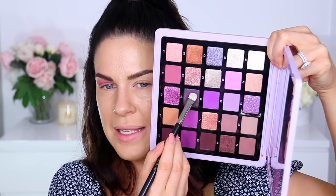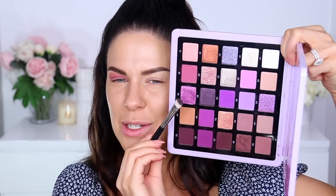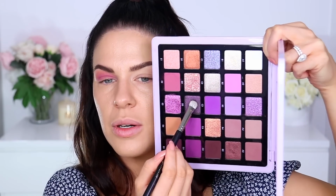Okay, going into this amazing shade, it is a purple and it is a brown. It's kind of like a mixture of both, but it's got a beautiful sparkle in it as well. What is this one? D3. Picking that one up on a flat shader brush, I'm going to pack that right in the outer corner of my eye. It's sort of like a matte, but it does have a very satin kind of shimmer to it. It's going to add a bit of smokiness to the outer corner. So just packing that down and using tiny little smudging motions to haze out the edges there. And then going back in with that pinky shade, on a small pencil brush, I'm just softly hazing that edge out. Just the tiniest little bit.